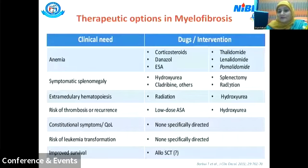Both of these treatments have their own pros and cons. Splenectomy is offered to a subset of patients, and the major indications of splenectomy in myelofibrosis include increased red cell transfusion requirement, severe thrombocytopenia, symptomatic portal hypertension, or increased abdominal discomfort or splenic abdominal pain. But splenectomy is also associated with increased risk of infections, therefore it should be considered only if the performance status and quality of life of the patient is good.